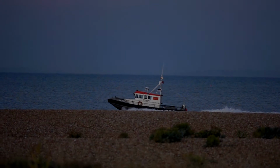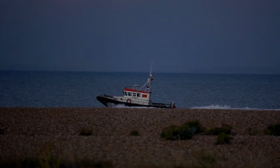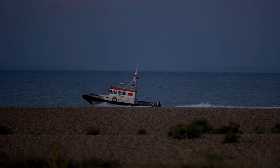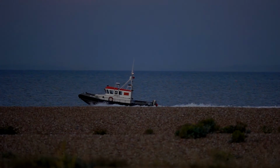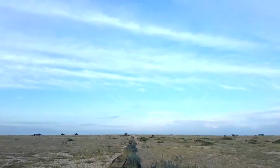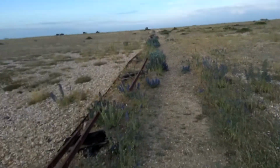So we just had a good old chat, met a nice guy there taking photos as well, and basically just had a nice evening all in all. Didn't leave until it was completely dark. It's quite interesting light actually. I think I'm going to lose it quite quick. Cool, isn't it?